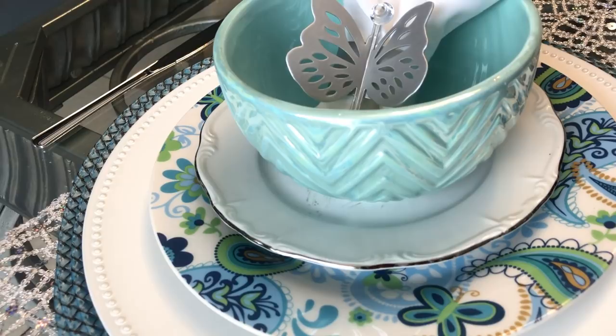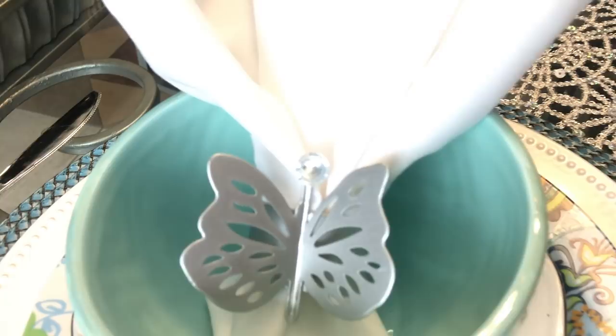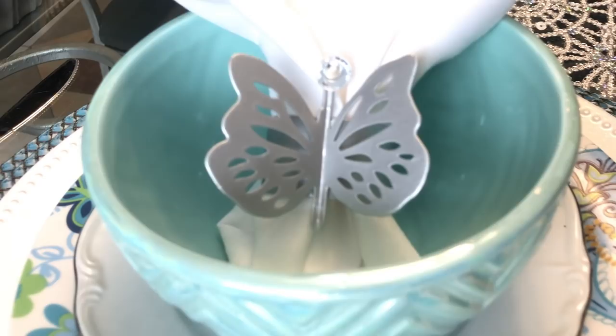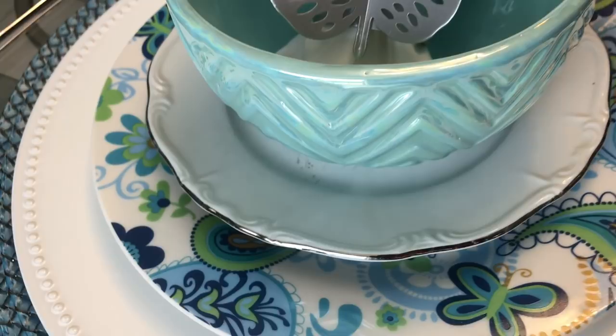And on the other sides, I'll show you I have two white ones, so I have mixed my colors with the bowls as well as my napkins. You'll see that when I get to the other side. And I've just used this beautiful butterfly napkin holder to really enhance this look. As a matter of fact, the butterfly napkin holder absolutely goes with this beautiful butterfly that is also on the plate.